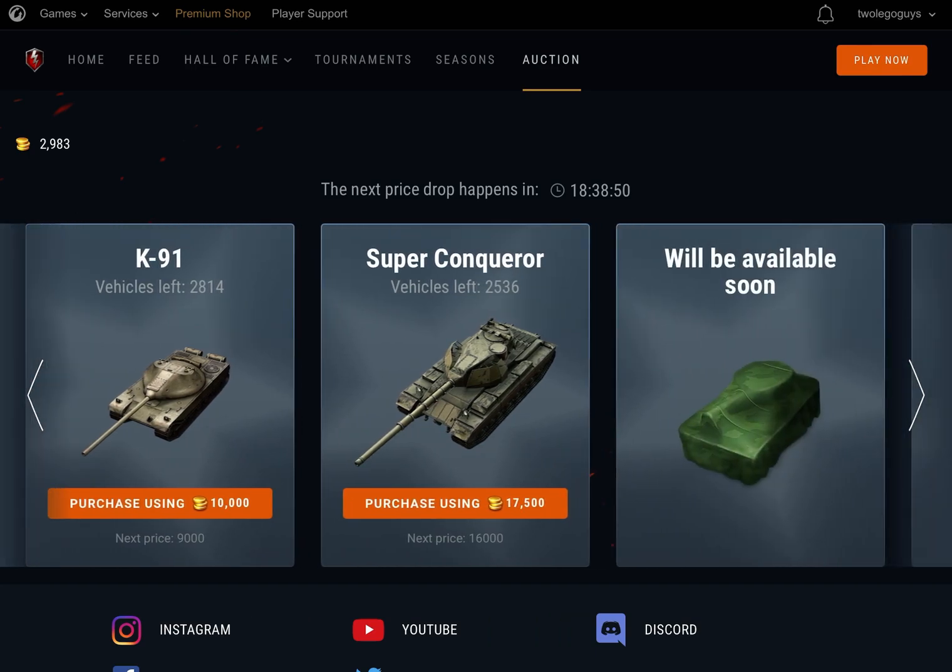And then next up, the final one, the Super Conqueror for 1,750 or down to 1,600. That is very good. I got this tank for 20k gold, and I thought that was worth it. So for this tank for even cheaper is definitely worth it, especially that 1,600 for a good tier 10. The Super Conqueror, in my opinion, is a very good tier 10. It's actually one of my favorite tier 10 premium tanks. It's a great tank. So 1,600 for that is an amazing deal. This is probably the one I would recommend.